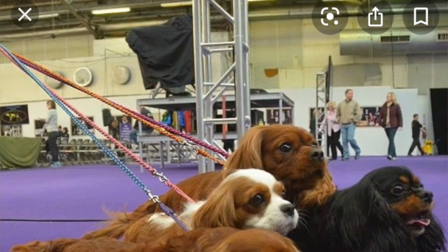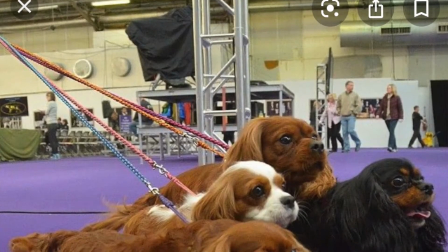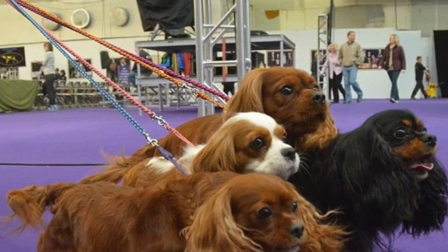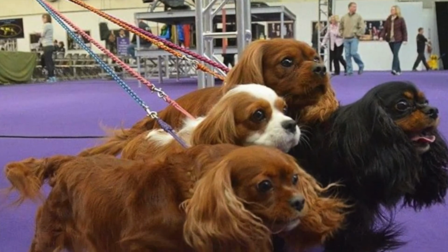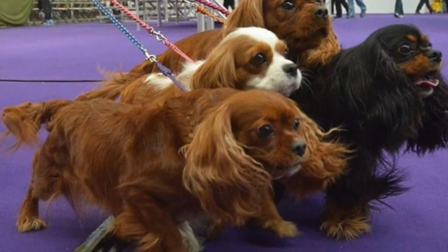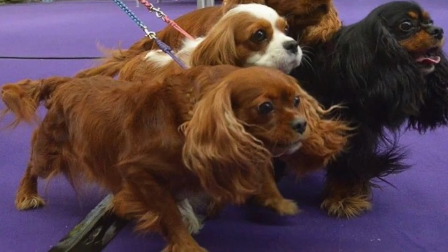Today we are going to be doing the Cavalier King Charles Spaniel. So to kick it off, they were first recognized by AKC in 1995. They are 12 to 13 inches in height and 13 to 18 pounds and live about 12 to 15 years. Obviously, if you take care of them, or don't, they live shorter or longer, but that is about their life expectancy.